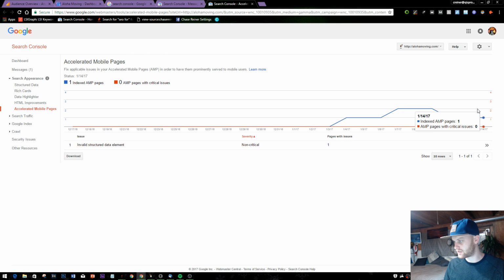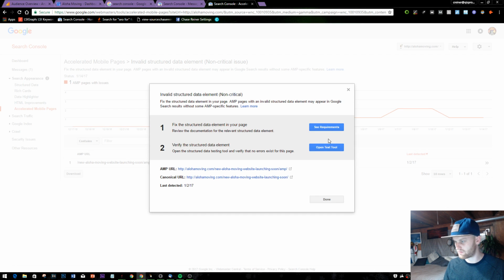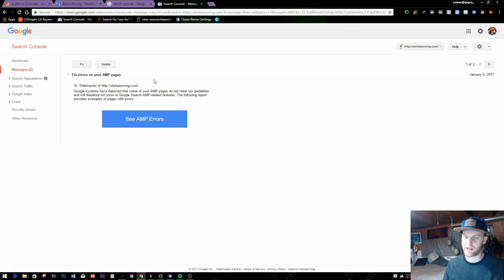Index pages, doesn't look like, okay, invalid structured data element, and then that's just the coming soon page, which we could probably de-index. Nothing too much to worry about right now. It doesn't look like any of the other pages are having any issues. So now we can cancel out of that.